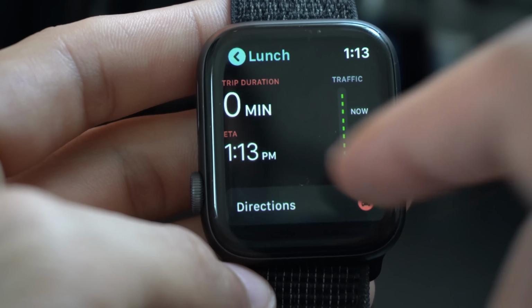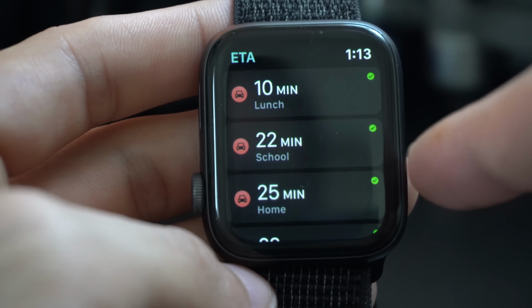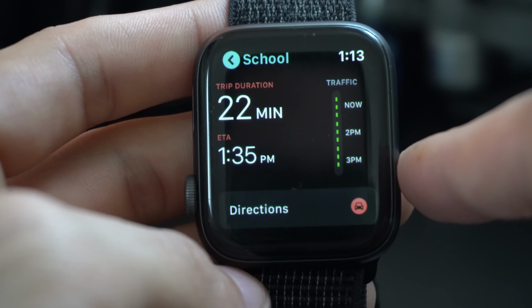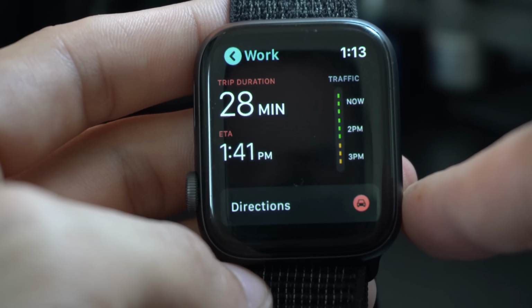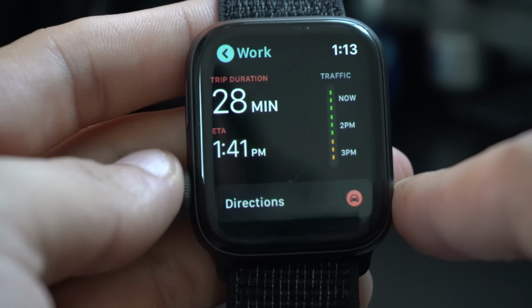You can also use this for school or to get to work. And since you can view all this information off your wrist, it doesn't cost much of a distraction like you would if you just took out your phone and went on Google Maps.